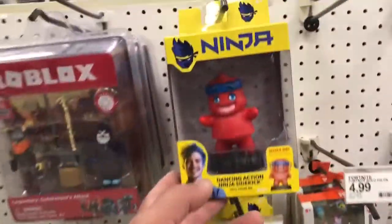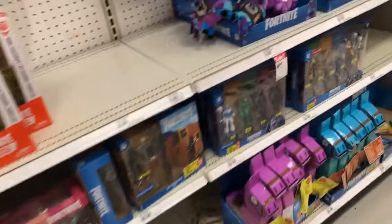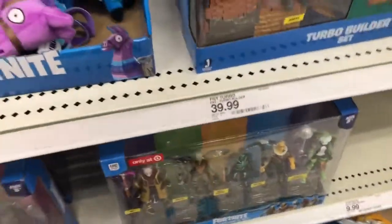Ninja toys. These look like they're not selling at all. Fortnite toys. Well, that's Fortnite toys. These are pretty cool. I saw them at Ross for 20 bucks, so I ain't picking that up.